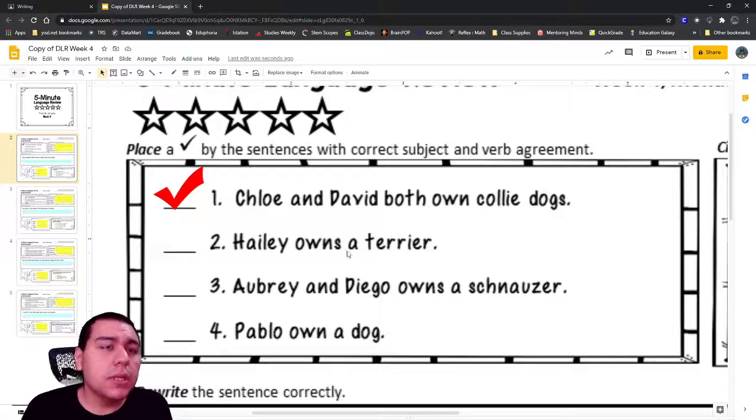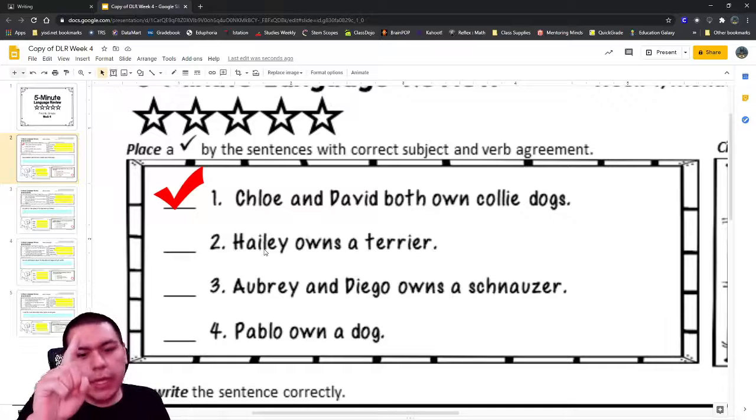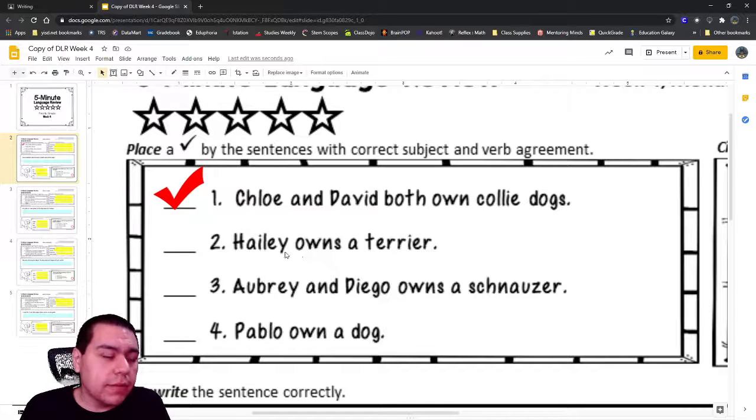Now sentence 2. Haley owns a terrier. What is my subject there? What is my subject for sentence 2? Haley owns a terrier. Kylie, what's my subject? Haley. Okay, Haley. How many Haleys are there, Kylie? Is there one Haley or is there like 5? One. There's just one, so it's singular. One subject. Here's my verb, owns. And if I look at the end, I see an S. So that's a singular verb. Singular subject, singular verb, they match. So this has subject-verb agreement.